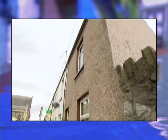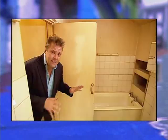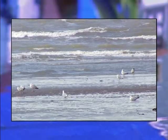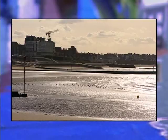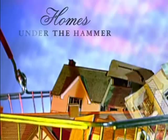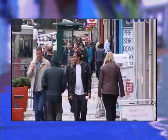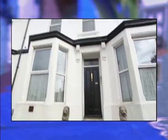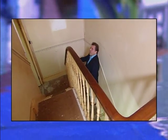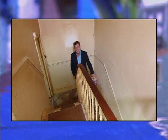I'm heading west to see a bizarrely designed terraced house in Cardiff. In all the times I've been doing Homes Under the Hammer, I've never seen a layout like this. I'm going east to a bungalow by the sea in sunny Margate. You know, it's a good thing for me when you get to the front door and you like it already. And I'm off to see a period flat in the student area of Plymouth. Wow, look at this!